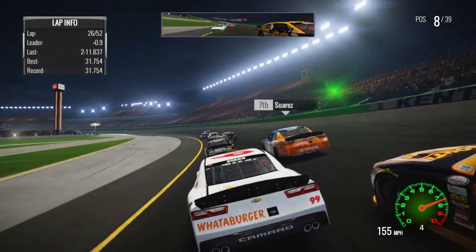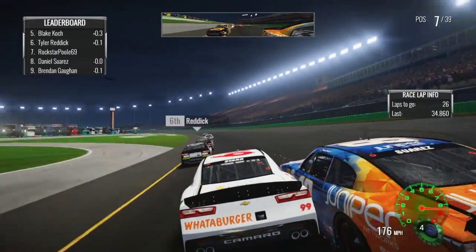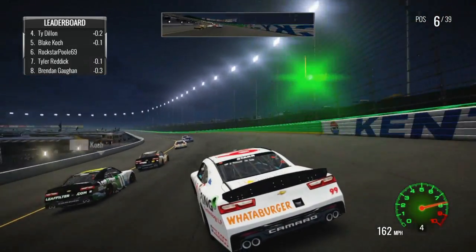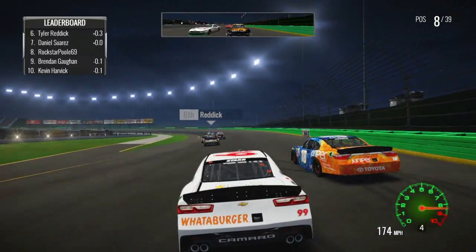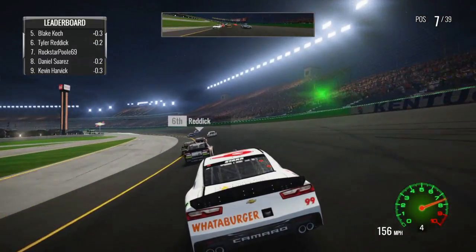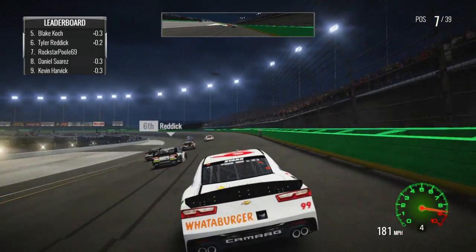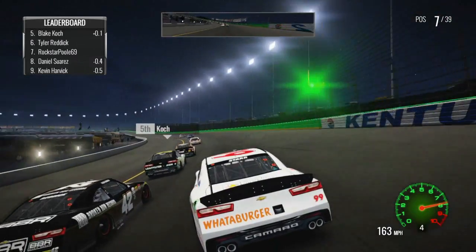Jesus! That was Tiff flying up the track. Now we're all kinds of loose in turn one. Yeah. Here comes Brendan Gaughan back for some more with Daniel Suarez. Settle down a bit now, they're three wide behind me. I want to stay away from that. Who's that going to be there? Suarez, Harvick, and I think Rip Poole's in that bunch. As we go past Reddick, and well, we don't quite go past Reddick, but we'll go past.